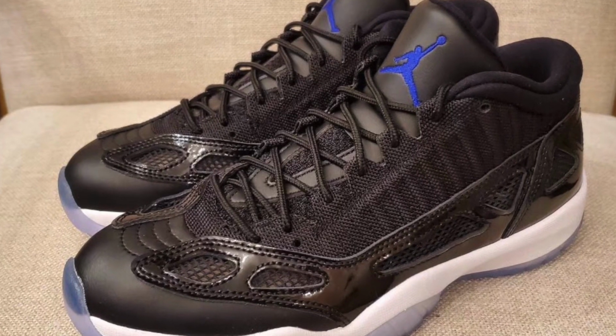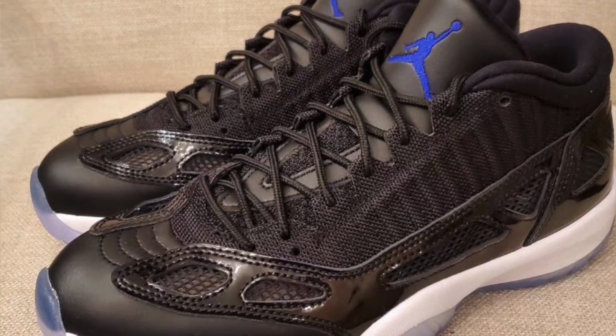Now, why would I be talking about the Air Jordan 11 Low I.E? Well, coming up here in July is a special release of the Air Jordan 11 I.E, the Space Jam colorway, which you can see here. It's coming soon. You can pick it up at your favorite retailer. So I thought I would go back to 2003 when this was retroed for the first time and pull out the shoe that Jordan was wearing in the playoffs.